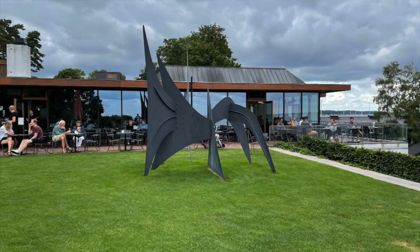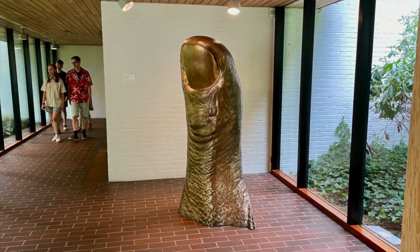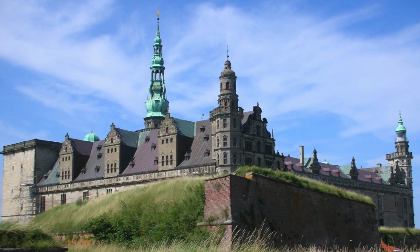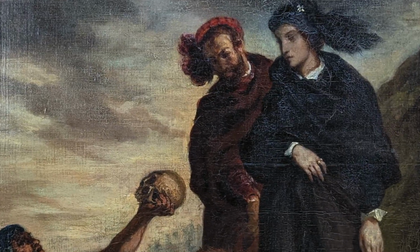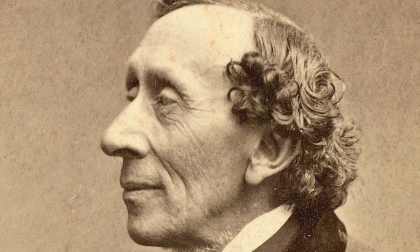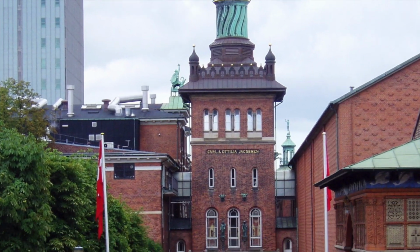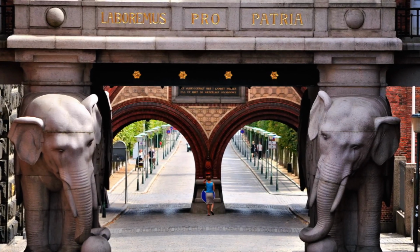You can go to the Louisiana Museum, a wonderful art museum, with its big thumb. There's Kronborg Castle, which was immortalized as Elsinore in William Shakespeare's play Hamlet. And of course, there's Odense, the birthplace of Hans Christian Andersen. And then you could go to the museums that I said that you didn't get a chance to see, or see any of the other museums that are located in there. You could even go to the Carlsberg Brewery, which looks really fantastic. I have yet to have been to the Carlsberg Brewery, and so it's on my list for future trips.